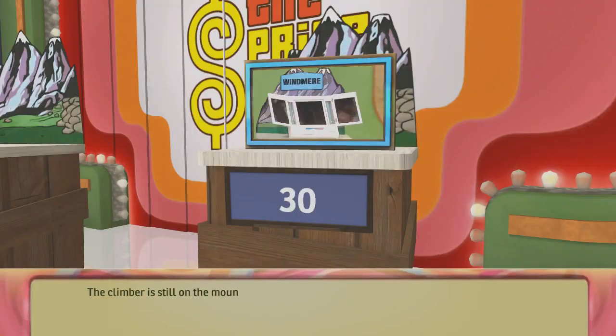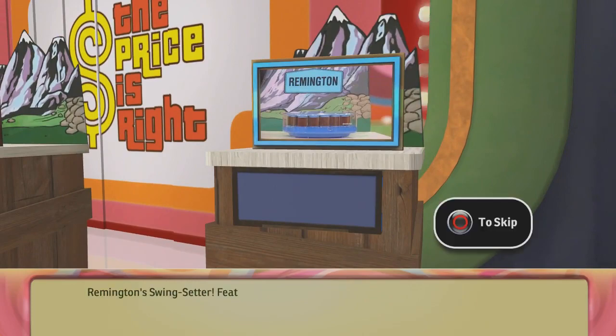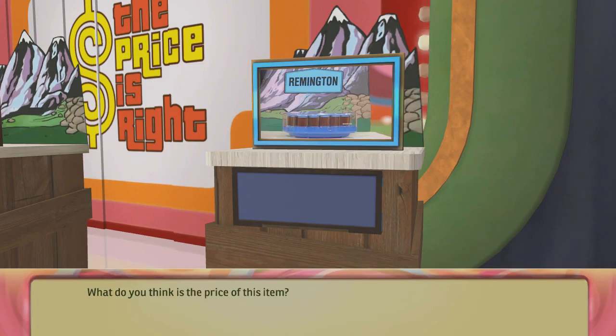The climber is still on the mountain. Let's play the other item. Here's the last item you'll be bidding on. Remington Swing Center features an exclusive wax core heated roller system for big soft curls every time. The Swing Center from Remington. What do you think is the price of this item?